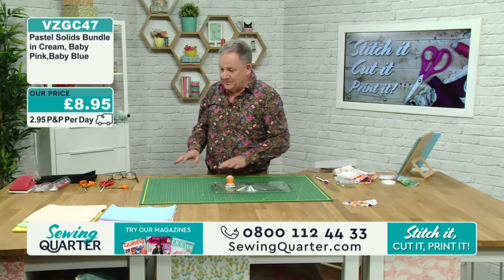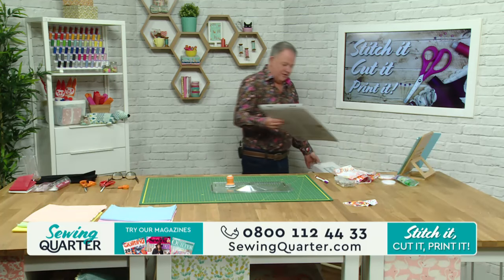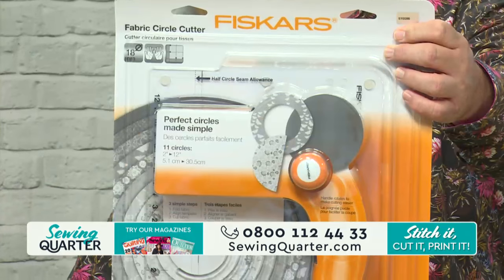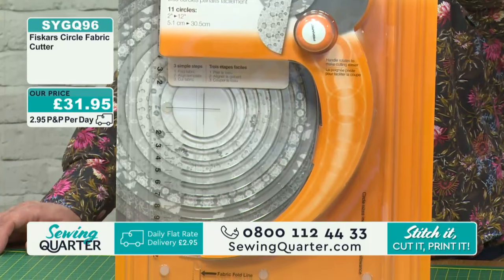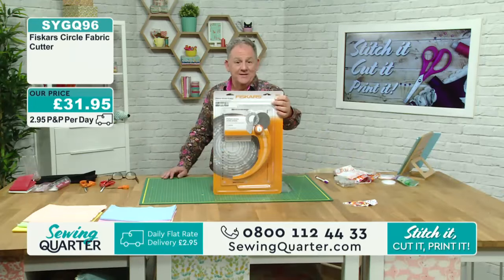Aren't they indeed? Right, somebody wants to see how you actually get it, because I love it. Looks very impressive. This is your Fiskars circle cutter. Perfect circles made simple. 11 circles, 2 inches to 12 inches. That's 5.1 centimetres to 30.5 centimetres. £31.95. That's how it arrives.